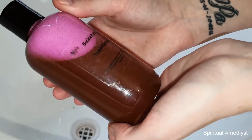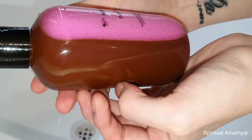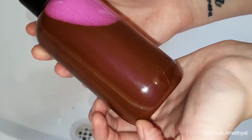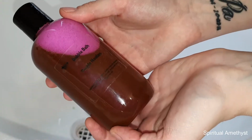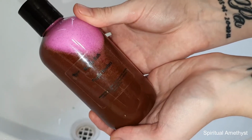So today I have a bubble bath demo for you guys. Today's bubble bath demo is by Bird Bath & Body and the scent is Purple Hooters. Now it does look a little bit funny on camera, it kind of settles as a brown, but as you can see from the foam here, the water is going to be purple. So now without further ado, I'm just going to move on with the demo.